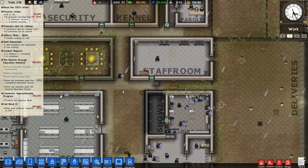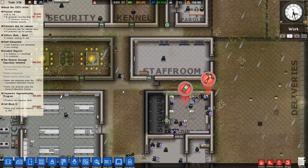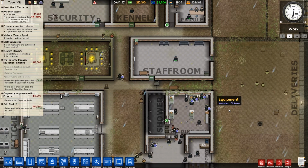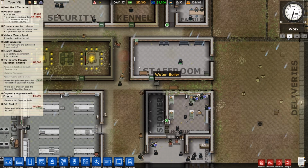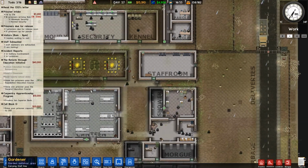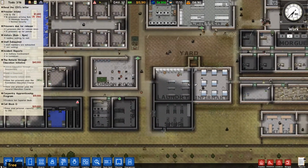And hopefully we should find some poison on him. Good job we did search in here. We just found a pickaxe. And there we go, we have found the poison. So as you can see, having the informants definitely works, and it's well worth having.